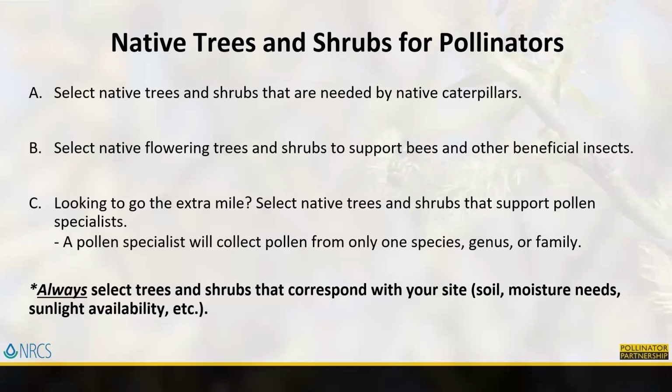All right, so selecting native plants. We want to select native trees and shrubs that are needed by our native caterpillars. We want to select the flowering native trees and shrubs that will support our bees and other beneficial insects. And if we're looking to go that extra mile, which we should all try every now and again, is to select trees and shrubs that will support a pollen specialist. A pollen specialist only collects pollen from one species, genus, or family.